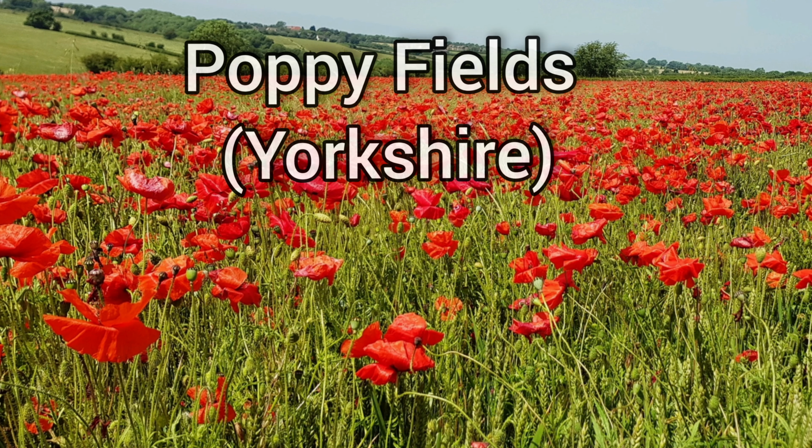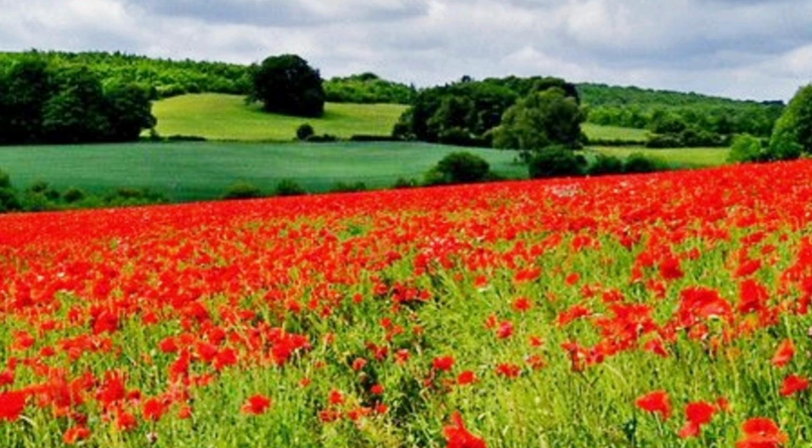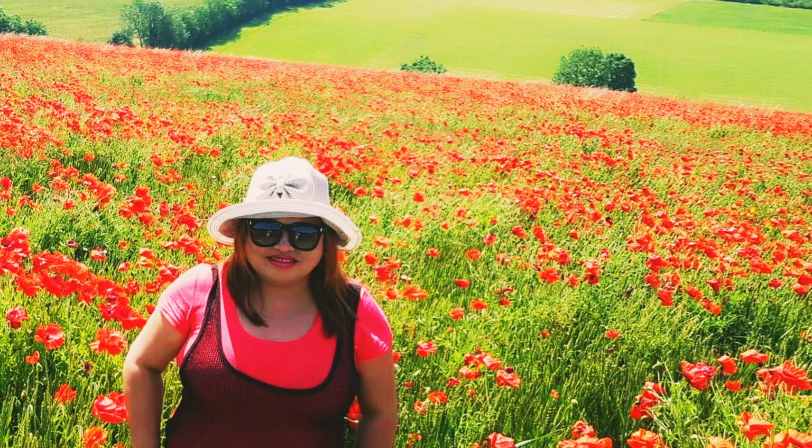Gorgeous British poppies can be found throughout the UK, and they bloom from June all the way through to September. North Yorkshire is also famous for its beautiful poppy fields. You can find them along the coast and in many picturesque villages, typical for northeastern England.